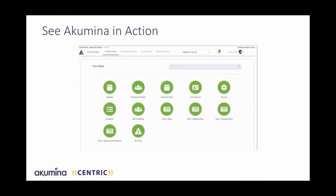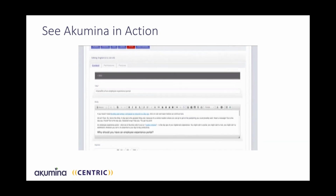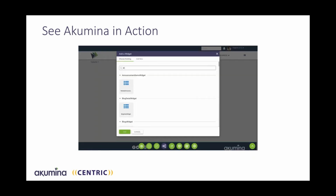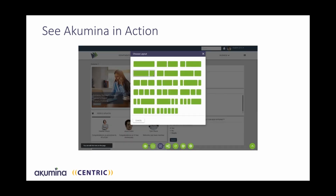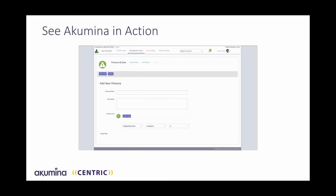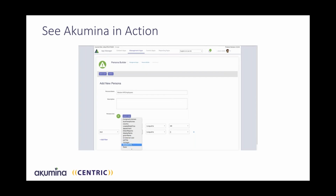Akumina's App Manager is an award-winning content and site management system that empowers content authors and power users to easily create content once and publish everywhere. At the same time, Akumina's platform allows users to easily build pages and sites from scratch using the Experience Builder, while targeting those experiences to very specific segments of your workforce using Akumina's Persona Engine. Once pages are personalized and created, users are able to test, target, and tailor personalized content to every user in your company.